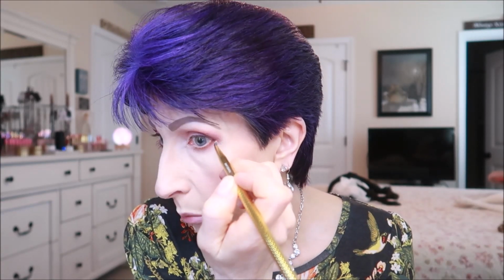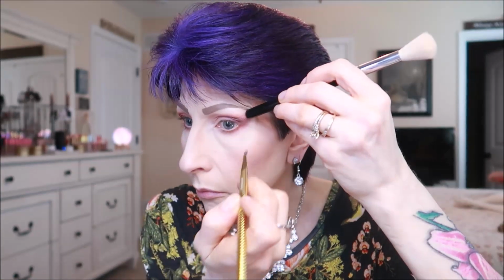Peach Tart, which is this one right here, is going to be on the Too Faced. And then Shea, which is this one right here, is going to be in Nastasha. And what I'm going to do is extend it up. And this gives me a basis where I'm going to put my liner. It's like a cheat liner.